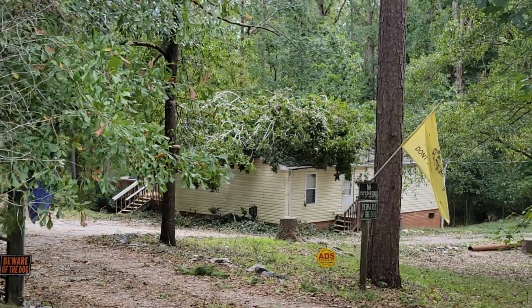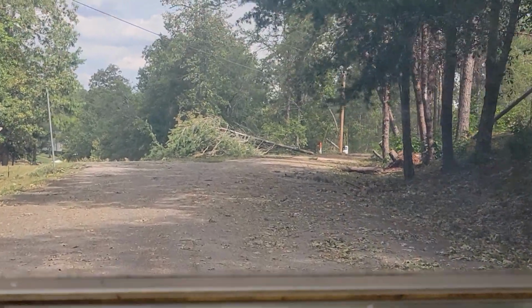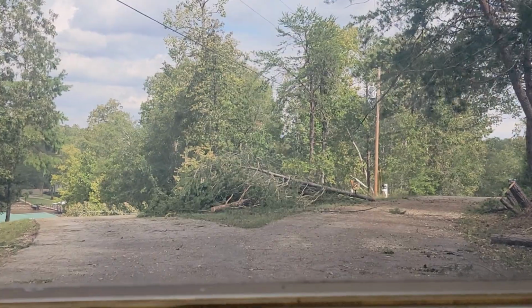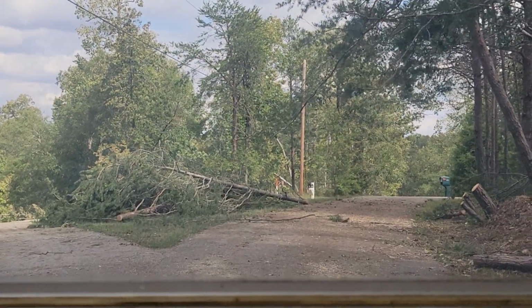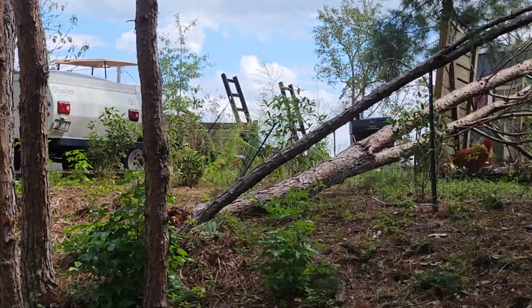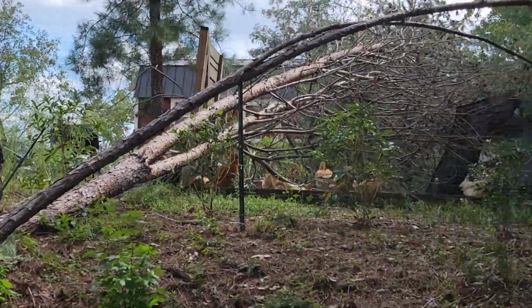Let's move on down the line. Okay, it looks like they cleared the trees over here that I thought might still be blocking the road. Some of us got out this morning and did it, because late yesterday, right before sundown, we came over here and it wasn't down. So this guy had a couple of these pine trees fall right on his chicken coop.